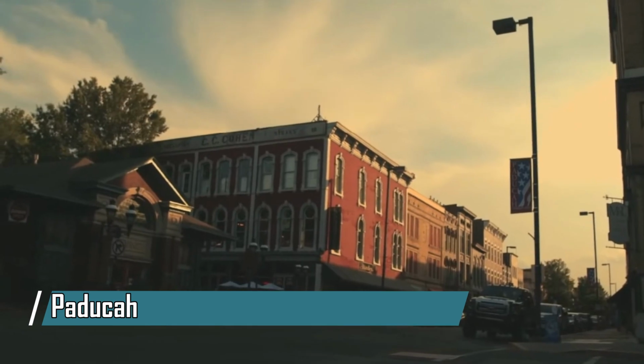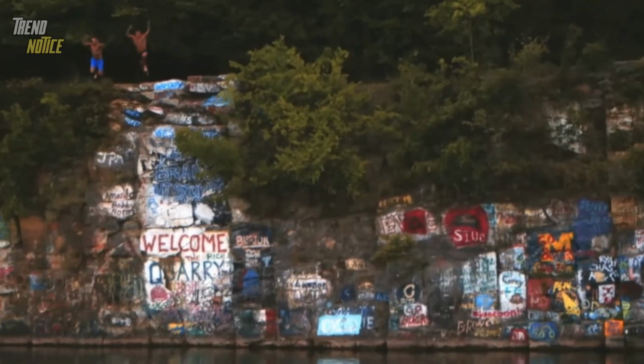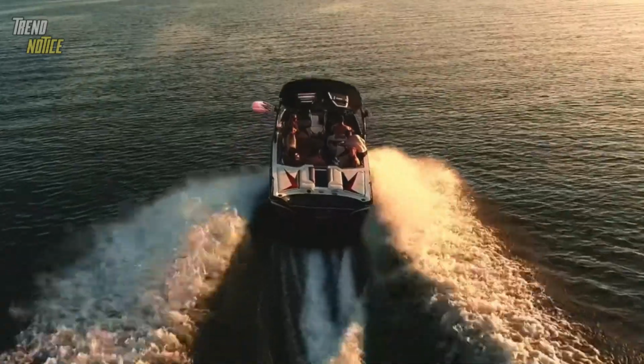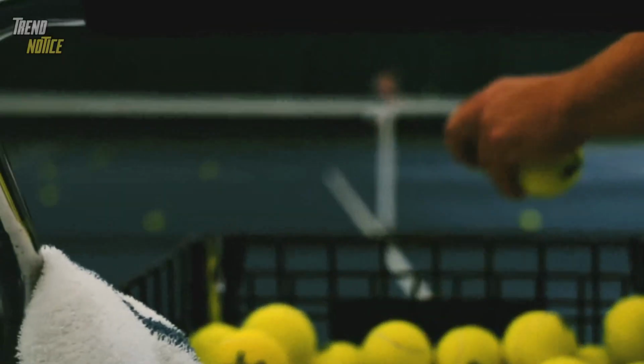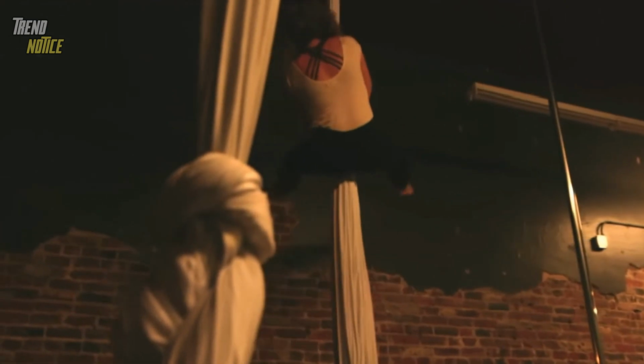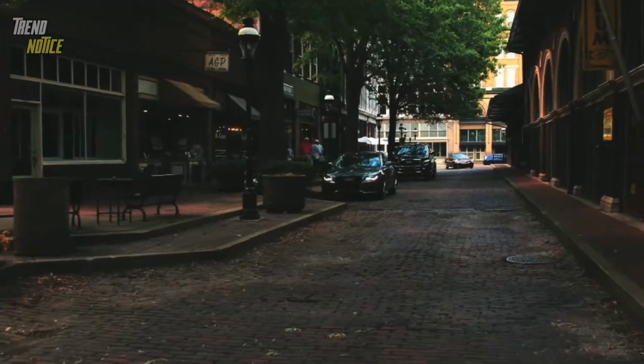Paducah. Paducah, also known as Quilt City, USA, is a mecca for quilters and other fiber artists. The National Quilt Museum is located there, and it also hosts the annual Quilt Week Festival. It is situated along the Tennessee and Ohio rivers on the edge of Illinois. In 2013, UNESCO named it a city of crafts and folk art.